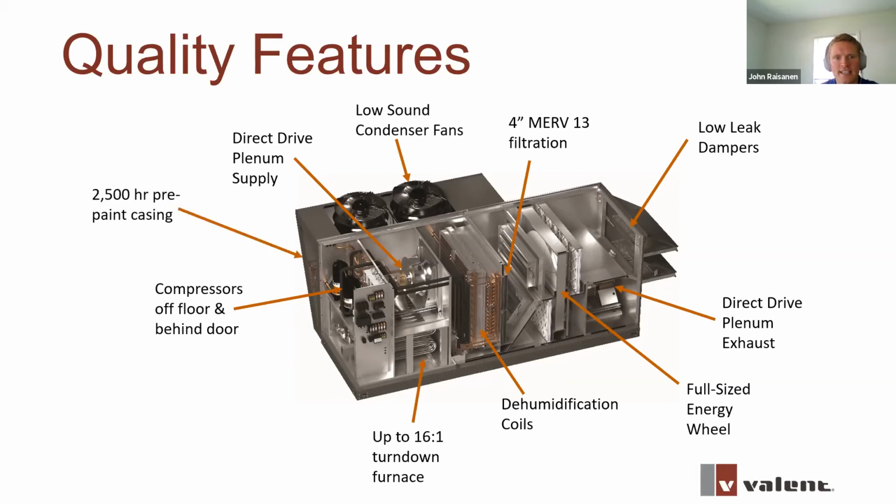Then all of our casings are pre-painted with a 2,500 hour salt spray rating. Some manufacturers just leave it galvanized. That's going to wear out quicker. It's going to corrode quicker. It doesn't look as good in my opinion. And other manufacturers will paint after they assemble everything together. What you'll see there is it's going to lead to chipping. The paint will chip around the door handles. Ours are always pre-painted.